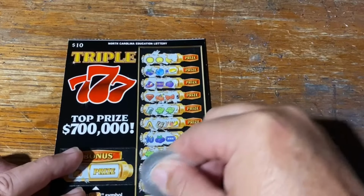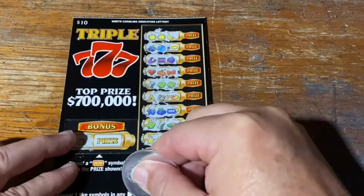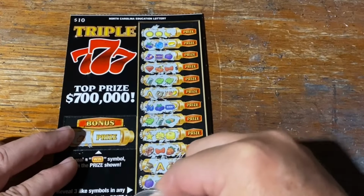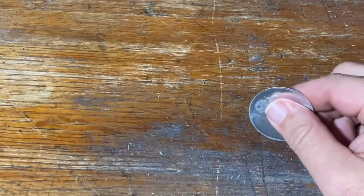This ticket's been a wound. It's about a wound. I turned into Elmer Fudd all of a sudden for a long time. Alrighty, nothing on the Triple Sevens.